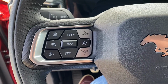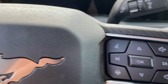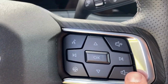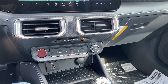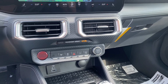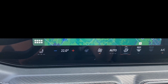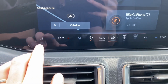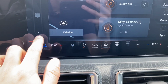If you spent a lot of time in an S550 Mustang, these buttons have all been rearranged on the steering wheel, so that will take you some time to get used to, but the feel of the buttons is very nice. Unfortunately though, they did get rid of basically all of the temperature control physical buttons, like the tactile ones, and now everything is along the bottom of the screen. That being said, everything on the screen does work very well, and it's well laid out, easy to get to.